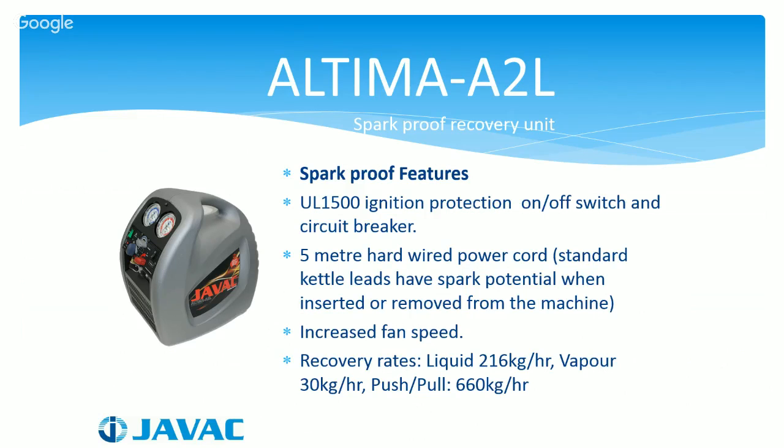We've designed the Altima A2L to offer the most spark-proof recovery unit possible to suit R32. Our main objective was to ensure that all electrical components, which are switch-based, were sealed. This was achieved by installing ignition protected on and off and circuit breaker switches rated to UL 1500. Another issue which we addressed was that on standard refrigerant recovery units, kettle leads have always been the standard. These type of power cords could easily spark when plugged in and out, so we have hardwired the lead with a 5-meter power cable. We'd strongly suggest that when purchasing a recovery unit for R32 that you do look to see that it will be hardwired, as this could potentially be the easiest point for sparks or electrical flashes to occur.